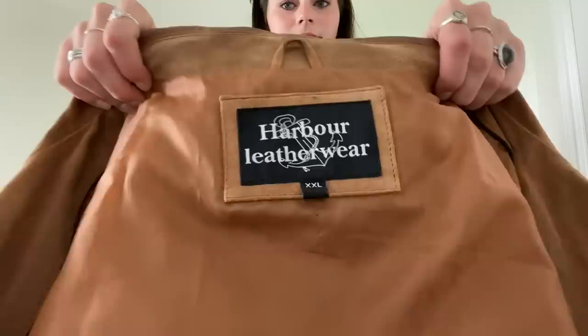Also, guys, this outfit is completely thrifted except for the Doc Martens. This jacket, this is the tag. This top is thrifted, but it is Forever 21, and these pants are thrifted, but the tag says Moto UK Design. Now let's move on to the next outfit.